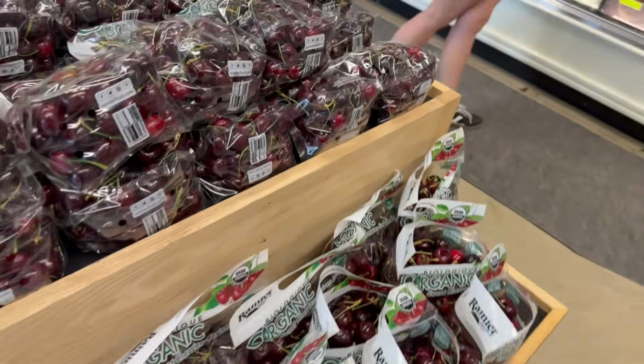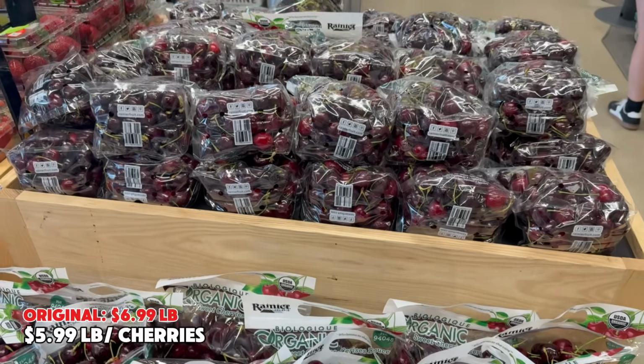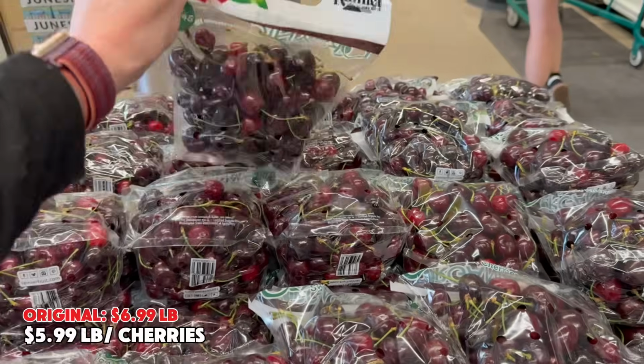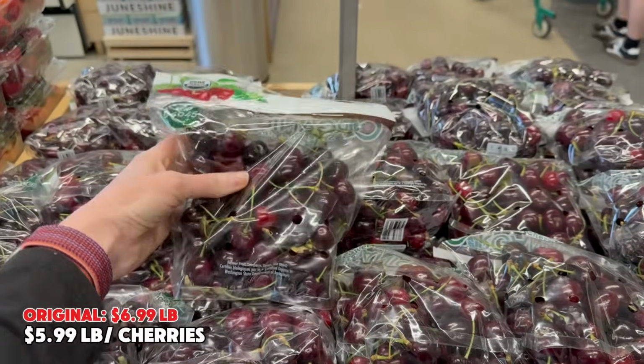Okay, and they have organic cherries for $5.99 a pound. They're usually $6.99 a pound. And really, normally, we don't even have these. So they don't have organic cherries as of yet at Costco. So I'm gonna pick these up here as a special treat.